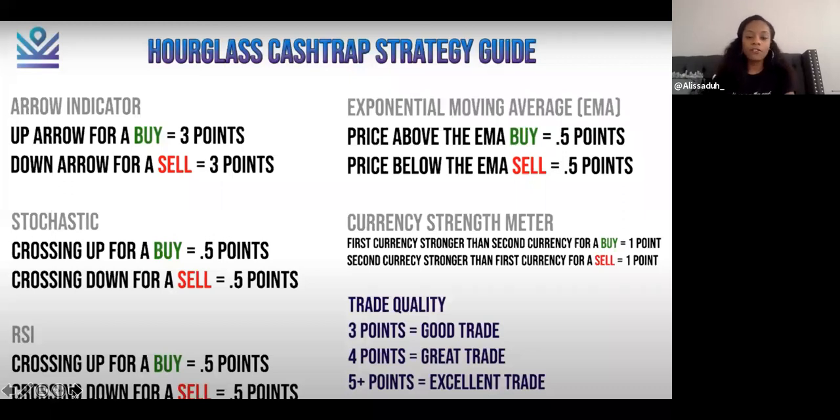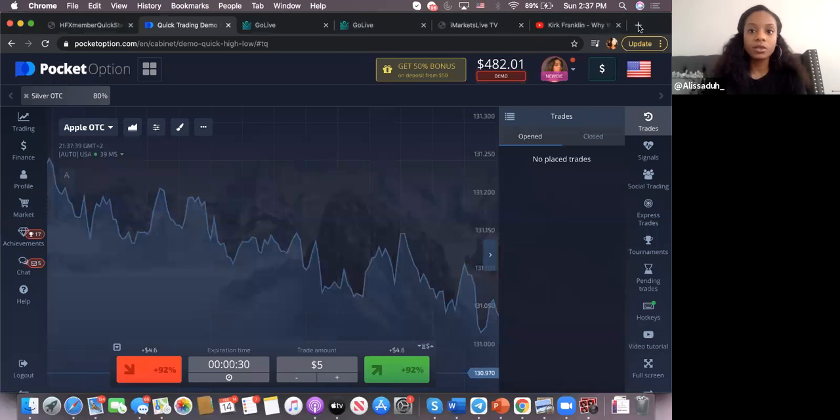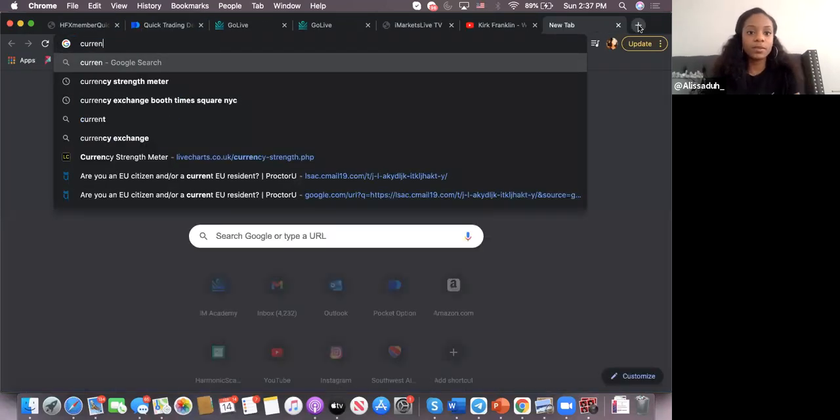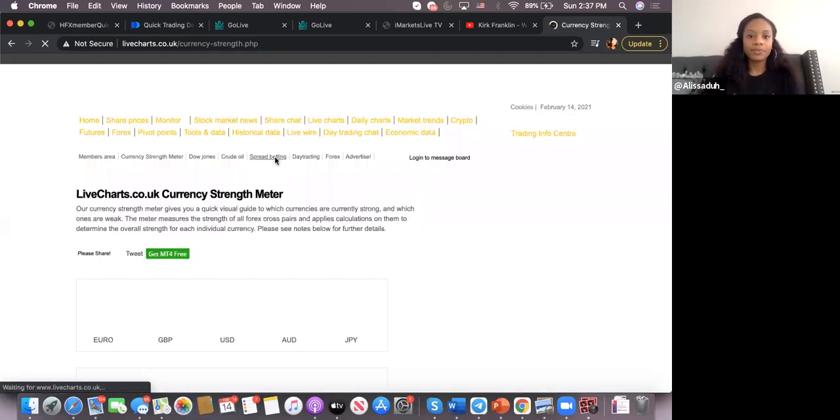So what I want to show you all for our currency strength meter is how this works. It says if the first currency is stronger than the second for a buy, that is 1 point. If the second currency is stronger than the first for a sell, then that is 1 point. So how do we look at that? I didn't see that indicator on my screen. Where am I supposed to go? If you go into Google and we just type in currency strength meter, it usually should be the first thing that you see.